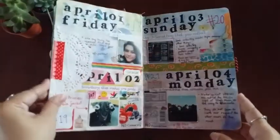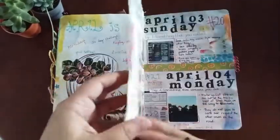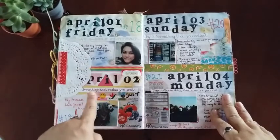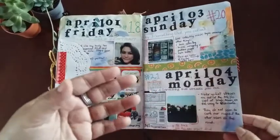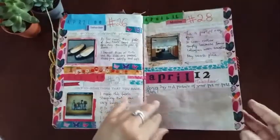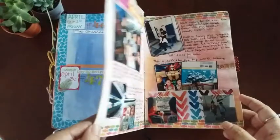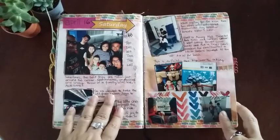For April, what I did was I tried to do the April daily challenge, which I got from Pinterest. So you have April 1st, day 1 self-portrait, and then day 2, something that makes you smile. So I tried my very best to fill up almost every day, but as you can see, some are really empty. I tried my best. It's not easy.